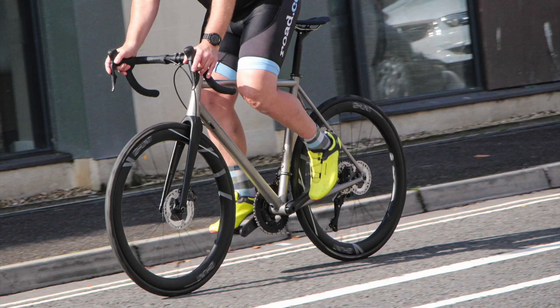This is a great bike, although at £6,000 for this build, it might be one for the wish list rather than that letter to Santa. Yeah, unless you've been really good. I haven't been really good.